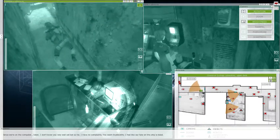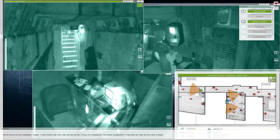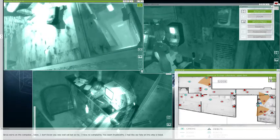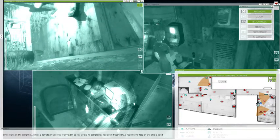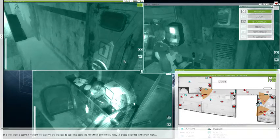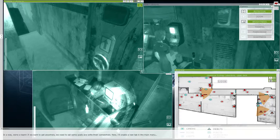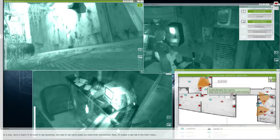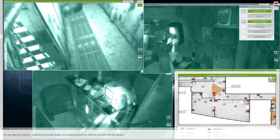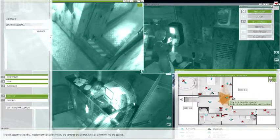Since we're on the computer, listen, I don't know you very well yet, but so far, I have no complaints. You seem trustworthy. I feel like our fate on the ship is tied in. In a way, we're a team. If we want to get anywhere, we'll need to set some goals and write them somewhere. Here, I'll create a new tab in the main menu. The first objective could be mastering the security system, the cameras and all that. What do you think?